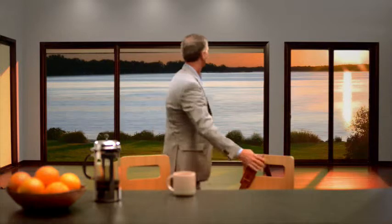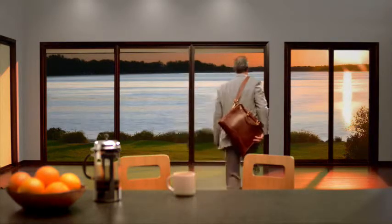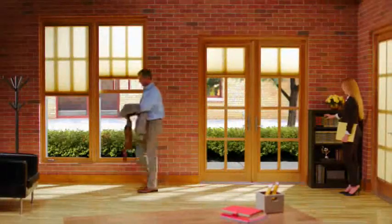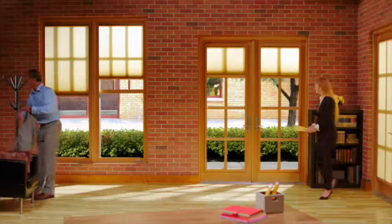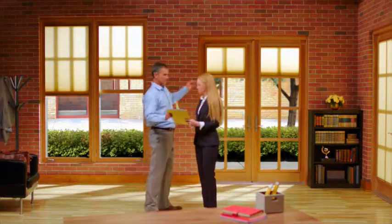Our shades look like part of the window or door because they are. No longer do you have to sacrifice the integrity of your design to get the beauty, functionality, and durability of a shade solution. Marvin Shades can complement any architectural design, including residential, commercial, contemporary, and traditional.